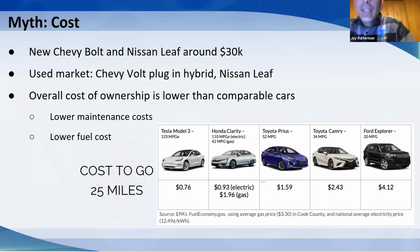So another myth is cost. People have this conception that the only EVs out there are Teslas, and yeah, Teslas can be quite expensive, but you can get a new Chevy Bolt or a new Nissan Leaf for around $30,000. And there's a growing used market. You can get Chevy Bolt plug-in hybrids, you can get used Nissan Leafs, and some of the older Leafs you can get for under $10,000.